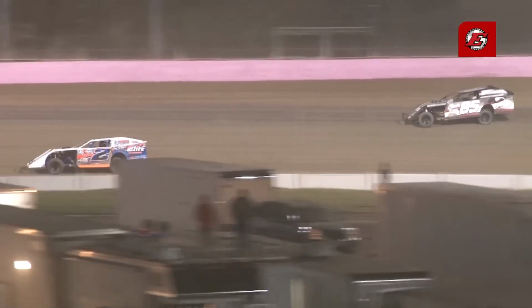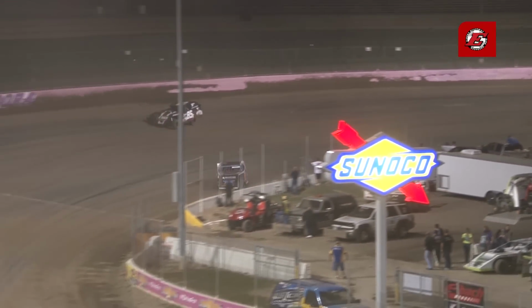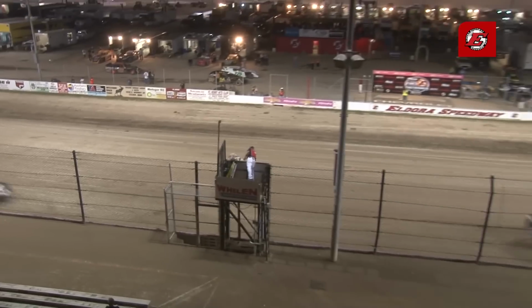Lika 3rd, Dame 4th, Josh Rice back to 5th. Final time down the back straightaway. And the Elite Chassis KBCgraphics.com feature number 1 goes to the 2 of Nick Hoffman.